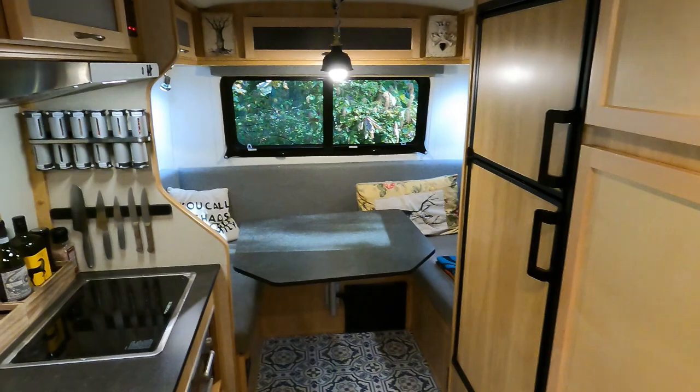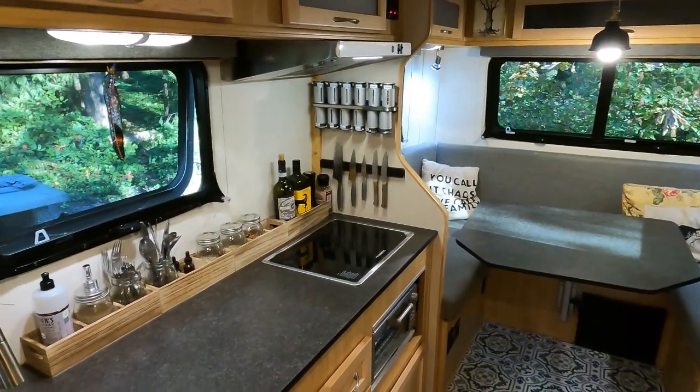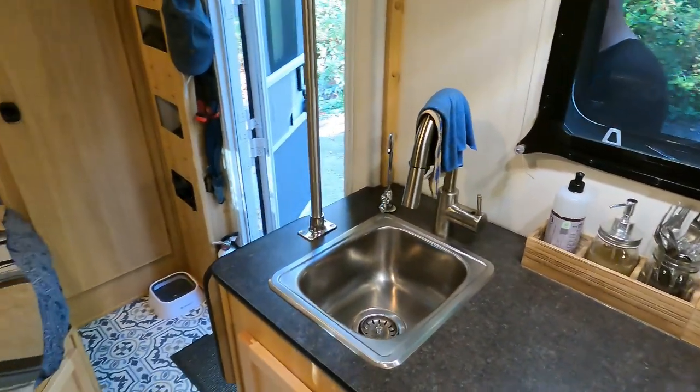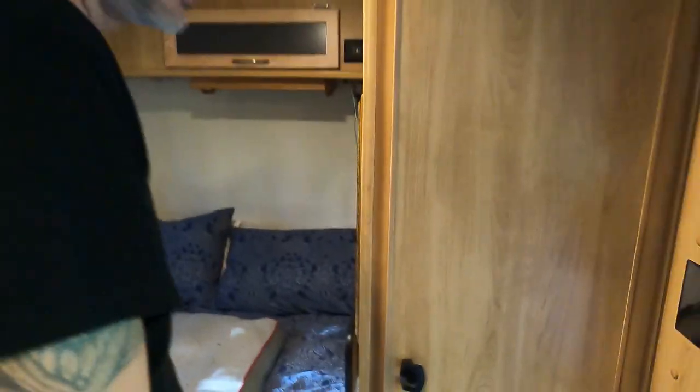Okay, that's the inside of the trailer. Maybe I start with the bedroom area. Well, let's start on the right with the bathroom.